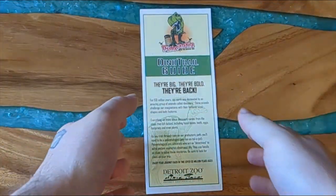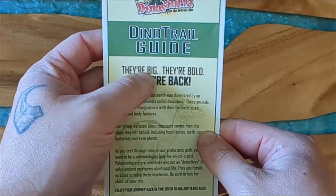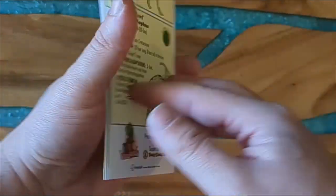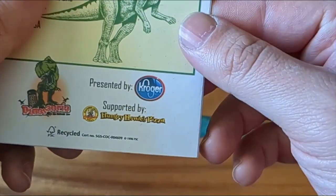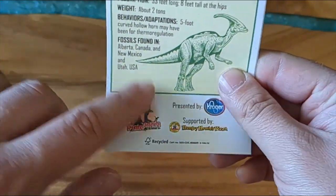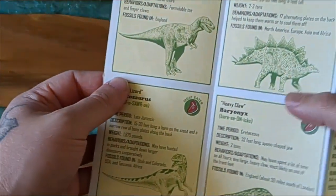Okay, now we're looking at the other Dinosauria Dino Trail Guide. They're big, they're bold, they're back. I'm not sure what year this was. I believe this was 2018-ish. But on the back of this, it says 1996, which I don't believe, because I don't remember them using that logo until 2015, 2018-ish.